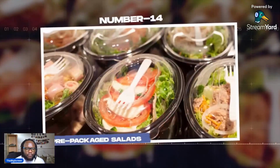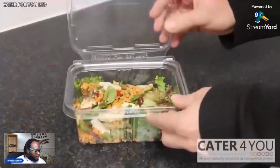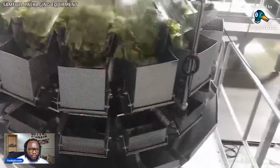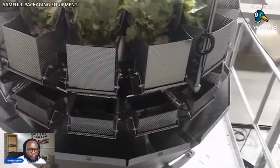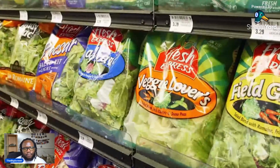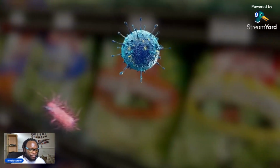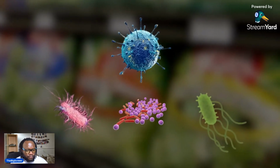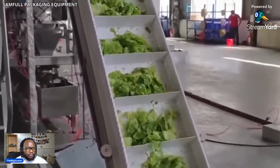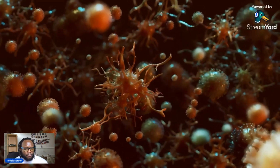Number 14, prepackaged salads. Prepackaged salads may seem like a convenient and healthy option, but there are several factors to consider before purchasing these seemingly innocent greens. One concern is the potential for contamination during the washing and packaging process. Prepackaged salads have been linked to several foodborne illness outbreaks caused by pathogens such as E. coli, Listeria, and Salmonella. While manufacturers use chlorine-based washes to reduce the risk of contamination, these washes are not always effective in eliminating all harmful bacteria.